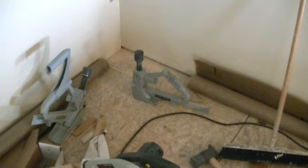I was able to purchase these two guns locally for less than the price of one new gun, and they have worked flawlessly for me. And I look forward to finishing up the floor.